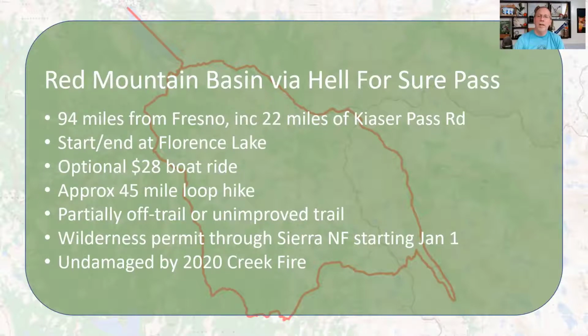So let me stop sharing this one. If you've got any questions for me, I'd be more than glad to answer them. If not, I'll give it a minute and see. I can probably vamp for a second. It's kind of an interesting area in that this year we came in from the other side, and we actually came into Red Mountain Basin and then went south from there. So good to know.